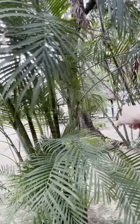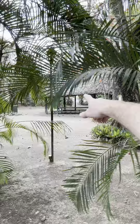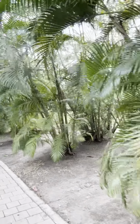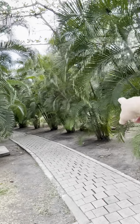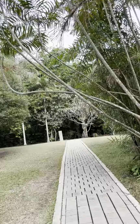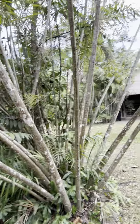So you've got more areas here to come and have lunch in, or if you wanted to have an event, you can actually hire them. There's more barbecues up here. They use wood, no gas here. You have to bring your own wood. Can't use the wood from here.